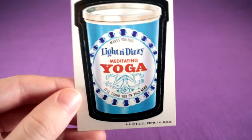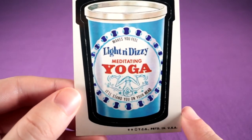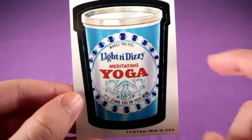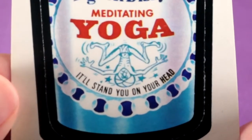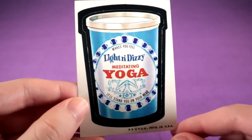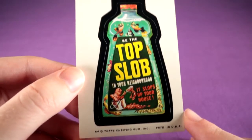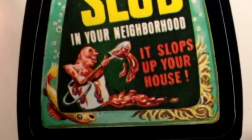Light and dizzy meditating yoga. It's like yogurt, but yoga also makes you feel light and dizzy. I'll stand you on your head. So that's a thing. Top slob. Be the top slob in your neighborhood. It slops up your house.